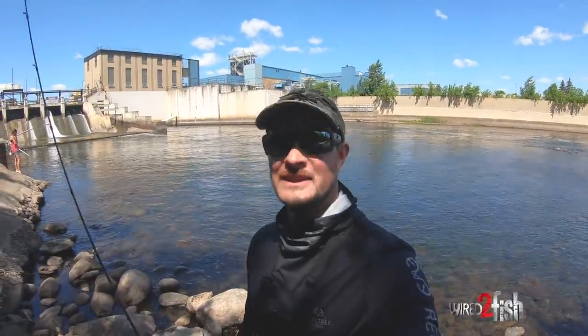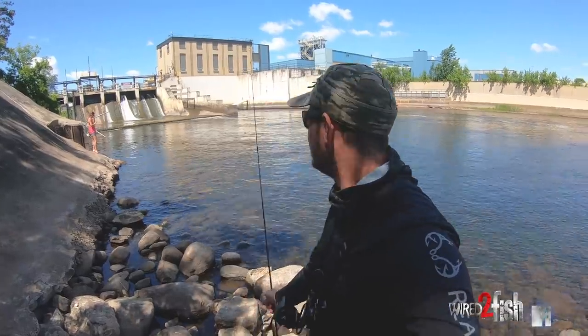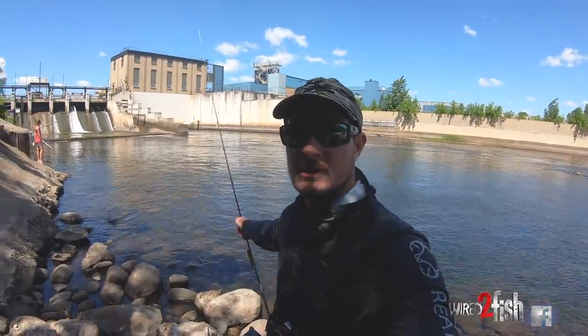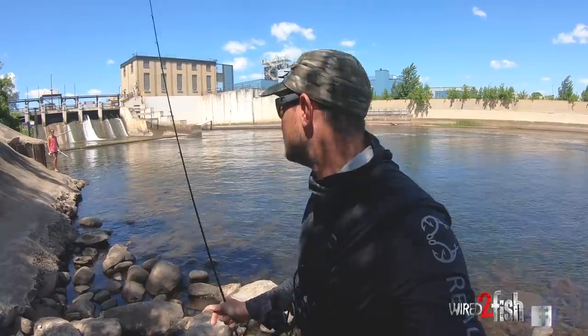So exciting day today. As you can see, we're below a little spillway here, and this is literally where I learned to fish. Every fishing video accumulated from this spot right here. I rode my bike down here as a kid all the time.